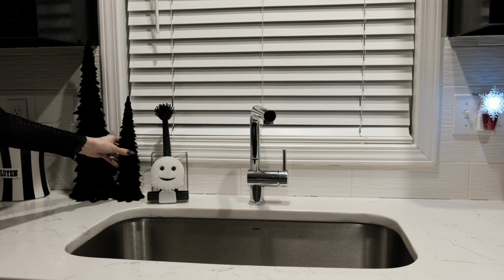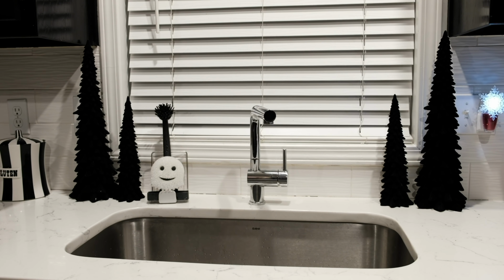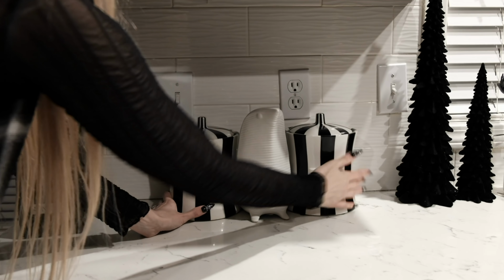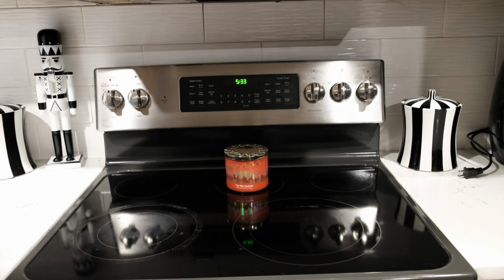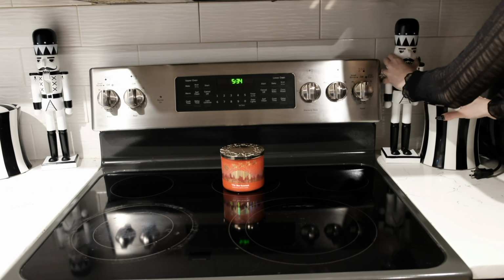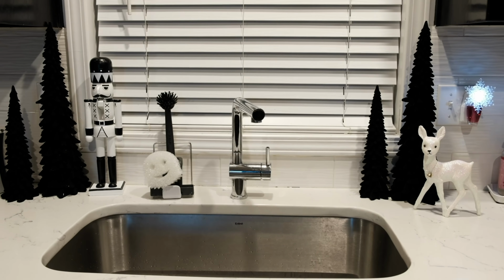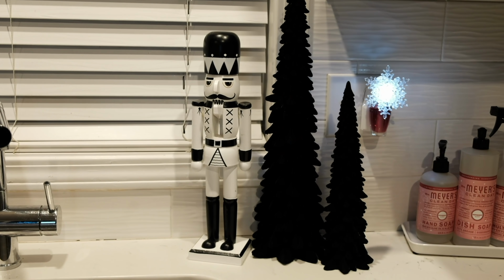Also my kitchen, once again, wanted to do a whole black and white aesthetic. I do have color coming up, don't worry if you like colorful stuff. So I added some velvet trees I got from Hobby Lobby I think last year. Also this ceramic penguin I put between my two black and white canisters. Also I was playing around with these nutcrackers I got from Walmart this year. Ultimately I wanted to put them next to my sink with the trees, so that's where they ended up going.